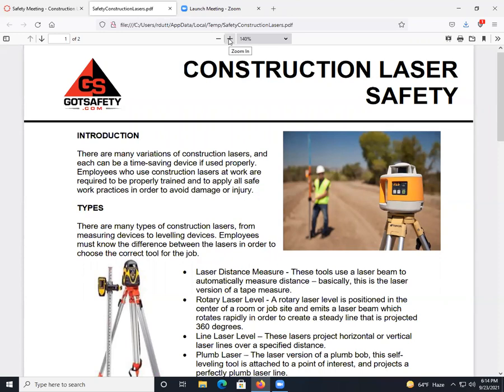I'll read the introduction. There are many variations of construction lasers, and each one can be a time-saving device if used properly. Looks a lot like the one we have. Employees who use construction lasers at work are required to be properly trained and to apply all safe work practices in order to avoid damage or injury. John, would you read types, please?